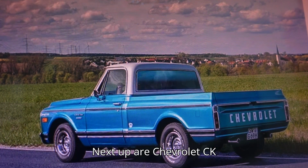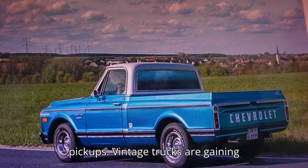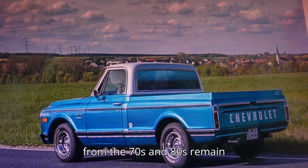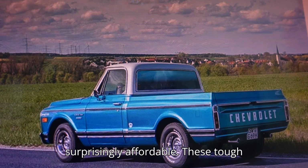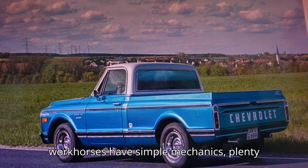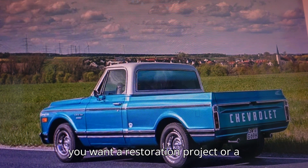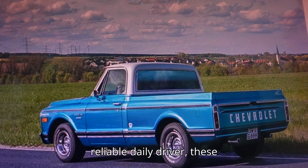Next up are Chevrolet CK pickups. Vintage trucks are gaining popularity, but Chevy's CK pickups from the 70s and 80s remain surprisingly affordable. These tough workhorses have simple mechanics, plenty of parts, and timeless styling. Whether you want a restoration project or a reliable daily driver, these trucks deliver.